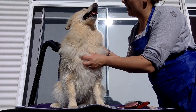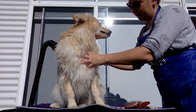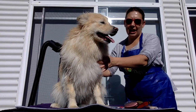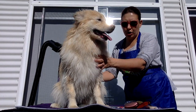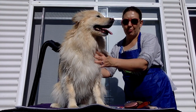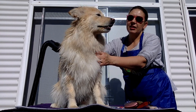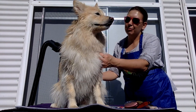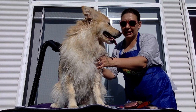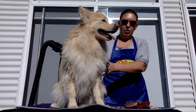So here we are back with a nice wet, hopefully clean Fleur. In terms of drying, I can certainly understand if you don't have the time or the inclination to dry completely, to dry all the way through. It's a process that can take 45 plus minutes, okay? That's to get them completely dry all over, all the way to the skin.